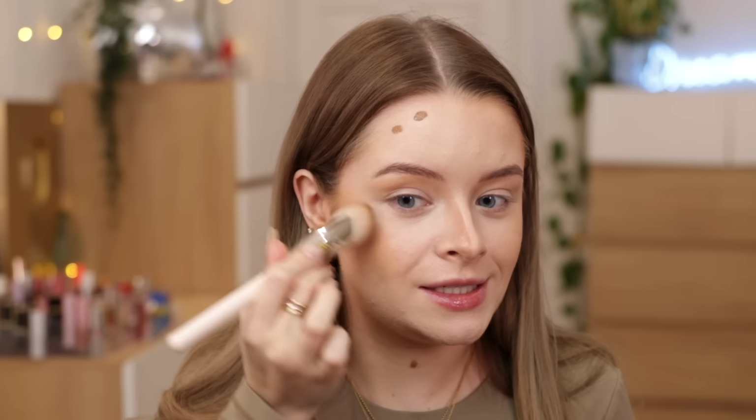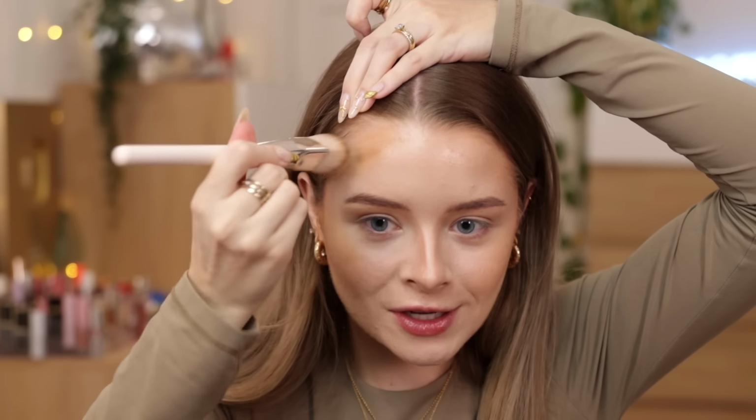Okay, something that I'm noticing, the e.l.f side is definitely more warm. Do you see? It's more of a true bronzer. And I would say the e.l.f side is definitely more pigmented. A bit more matte as well.